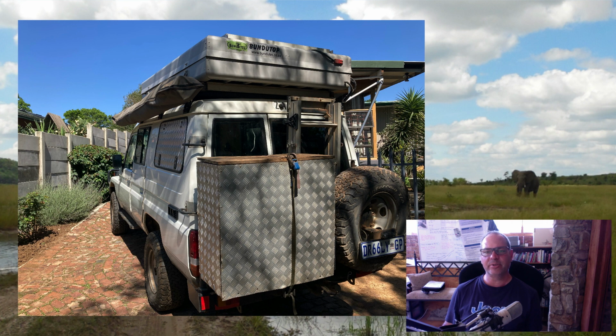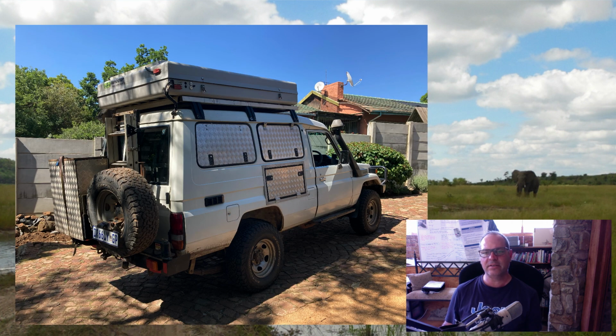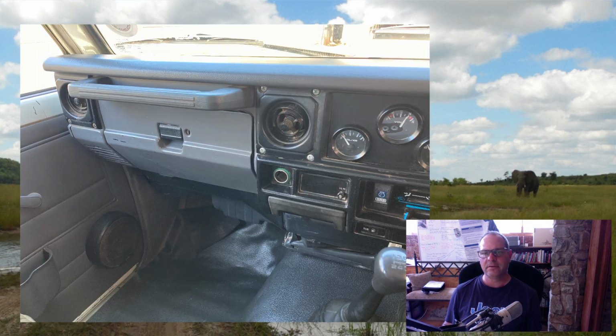With standard Bluerhino top tent and the awning. This is the picture with it closed up from the right hand side. This is a picture inside of the passenger footwell. The clock doesn't work anymore. I never fixed it because my Garmin tells me the time, so I don't need the Land Cruiser's clock inside. It stopped working, I don't know why, and I just never bothered to do anything.